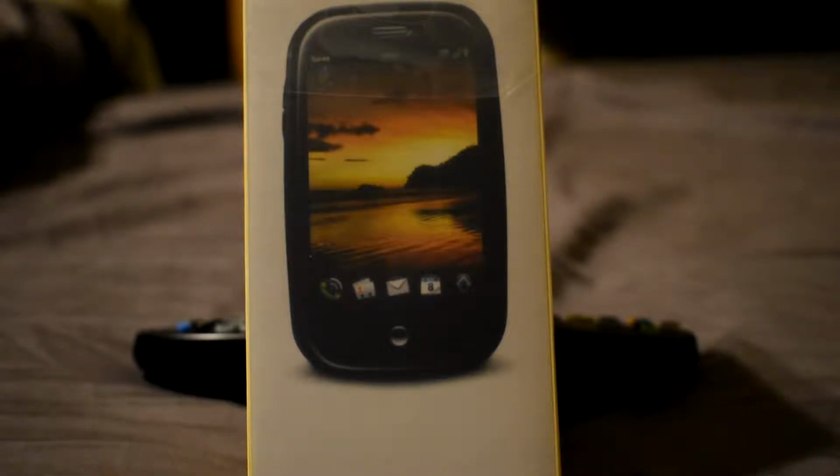Now, it never kicked off, of course. It never got anywhere near the iPhone or Android. Palm did make a couple more phones. They made the Palm Pre Plus, the Pre 2 and the Pre 3. But neither of which really kicked off. You know, iPhone and Android had really taken the marketplace by that point.